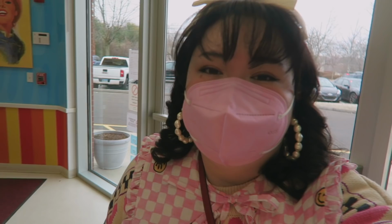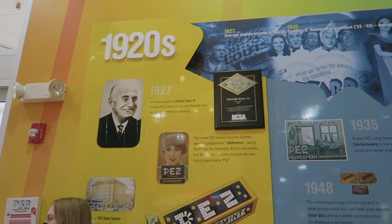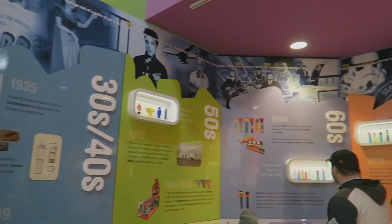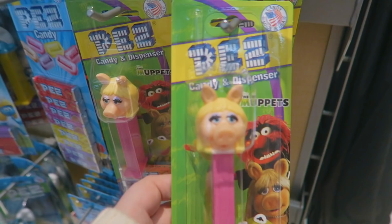So we were driving, and out my window I saw some very large Pez, and so apparently there's a whole Pez museum, visitor center experience. So now that's where we're at. Very excited. Apparently Pez was founded in the 1920s, and there's a whole history. Wild. Oh my gosh. You're coming home with me.